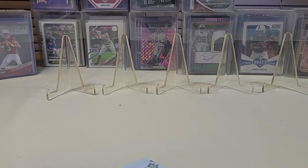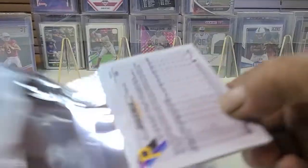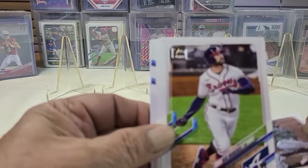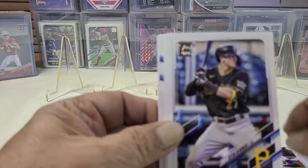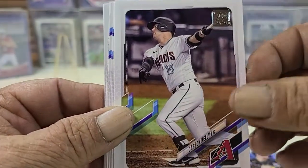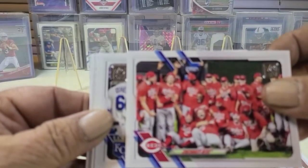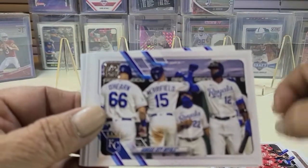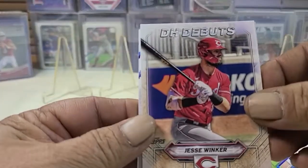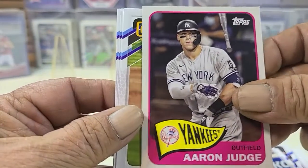Get all this other stuff out of the way here. For some reason, I don't know why it's not focusing. I apologize for that. There we go. A little bit better. Chicago Reds, Cincinnati Reds. I don't know what I'm saying, Cincinnati Reds. Royals. And a debut. Winker, Aaron Judge.